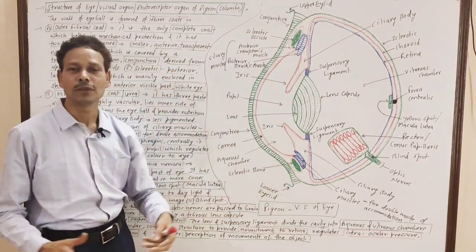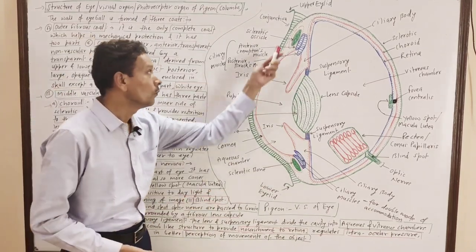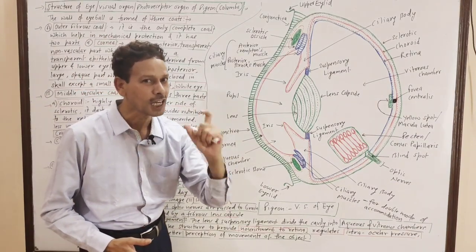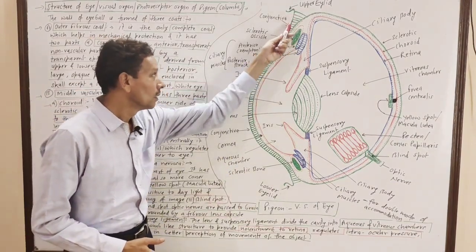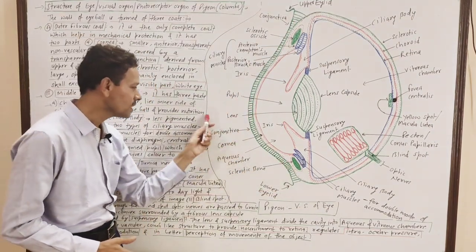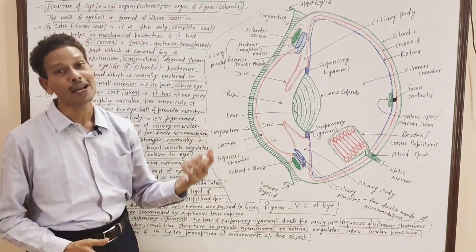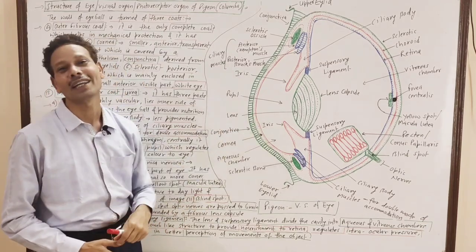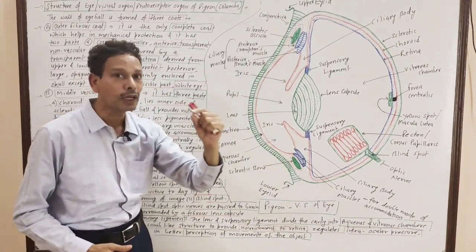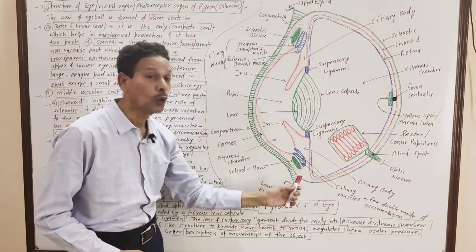This cornea, which is non-vascular and a thin, transparent part, is covered anteriorly by another transparent membranous structure, the conjunctiva. Dear students, this conjunctiva has a blood supply, it is vascular, and it provides nourishment to the cornea. No doubt, this outer covering of the cornea is derived from the upper and lower eyelids.